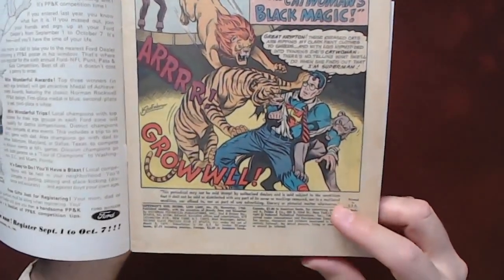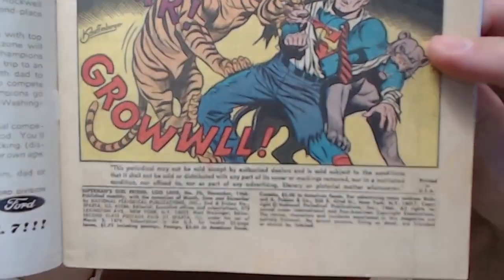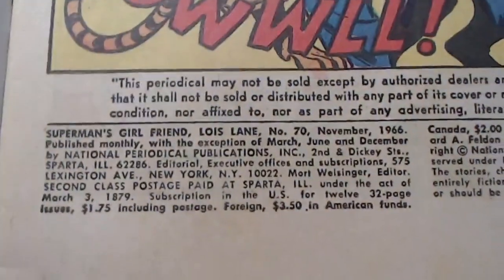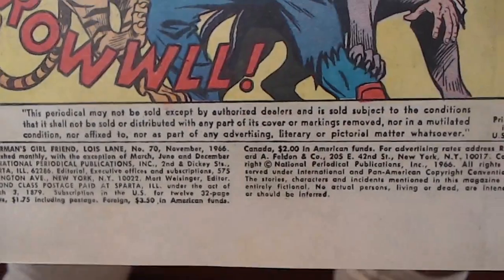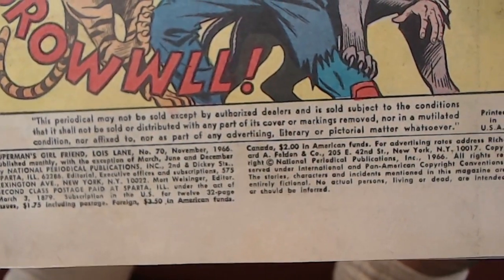Let's read the fine print and get into the stories, gang. Let's read the fine print for this. Let's read the top one. What does that say? Printed in the United States.